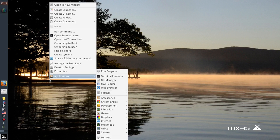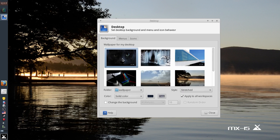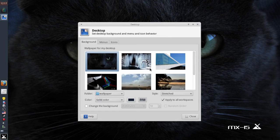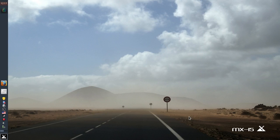So yeah, we've got new wallpapers in the desktop settings. Got some cool stuff. The cat seems to be popular. Oh, it's looking at you. Okay. I'm fond of the road, though. We have a drop-down terminal. Hitting F4 brings down the terminal.